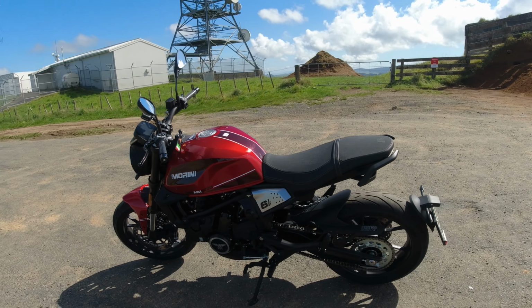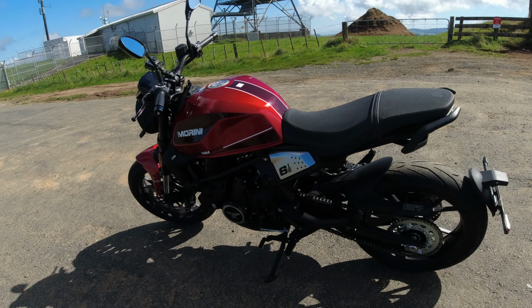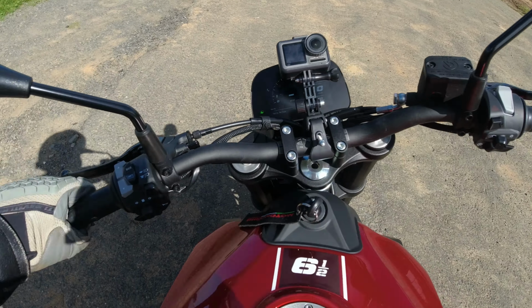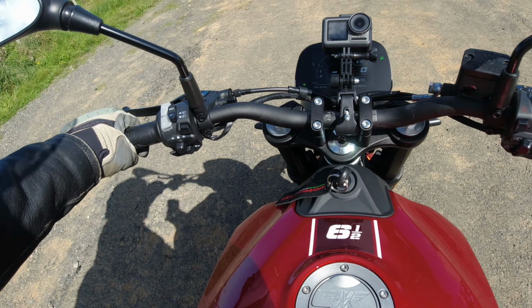I rather like this motorcycle. Riding it, yeah, we've only done a couple of Ks on it, so we'll see how we go in that respect.